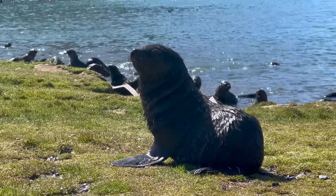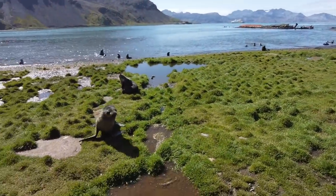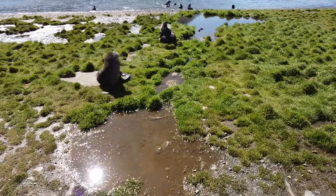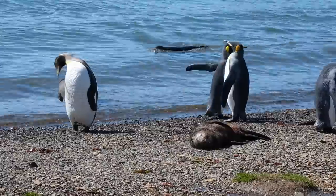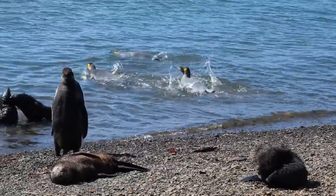Grytviken is also the place where Ernest Shackleton was laid to rest after having a heart attack on his final quest in Antarctica. Hi, buddy. So today we are going to commemorate him by having a toast at his grave.